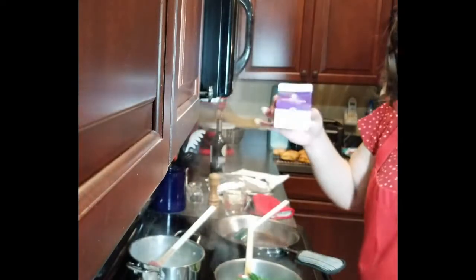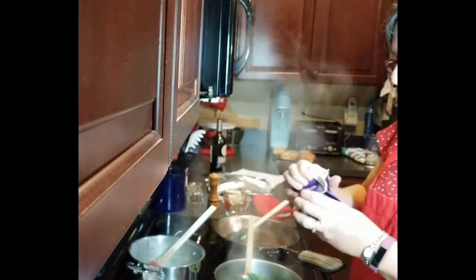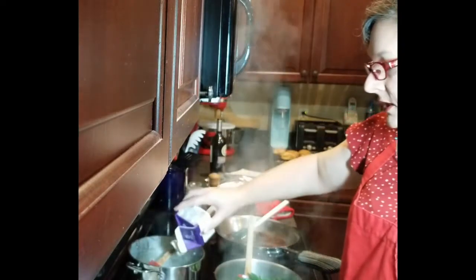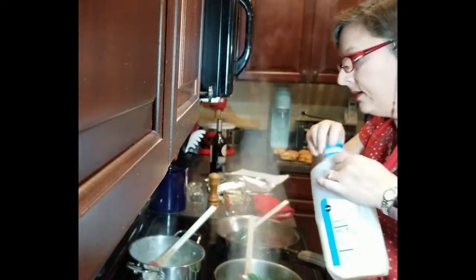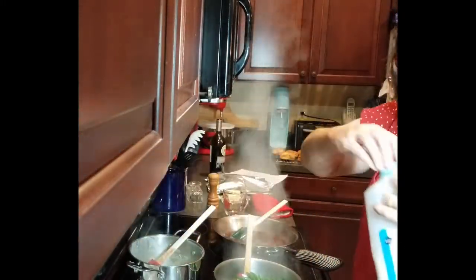And if you remember, we had just a little bit of heavy cream left over from making the whipped cream for the strawberry shortcake, so go ahead and polish it off. Just throw what's left right into your mashed potatoes. And then just a little splash of milk. You don't want to go too much on the milk.